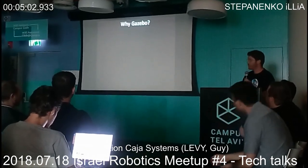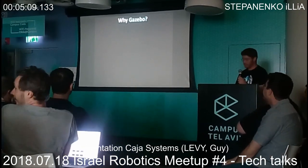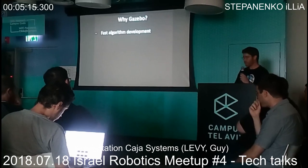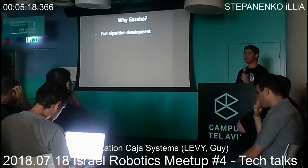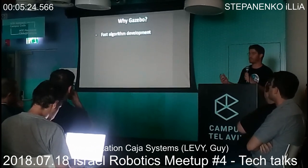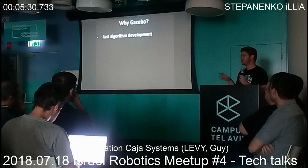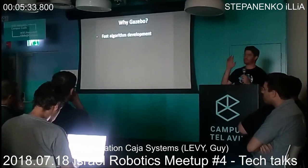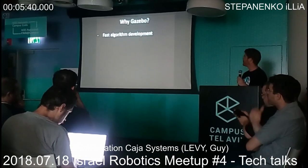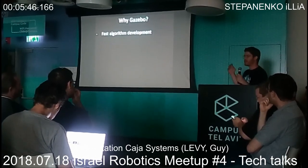Okay, why Gazebo? Why do we need a simulator, and why specifically Gazebo, because there are other simulators. First, fast algorithm development. With Gazebo, we don't need to wait for hardware manufacturing, for the hardware to be ready. We can take the CAD files, simulate a robot and run it in a physical environment that simulates friction, forces, masses, inertias, everything in a really accurate, dynamic environment. So we can go with the software development faster.